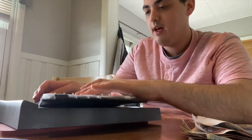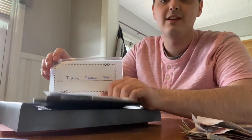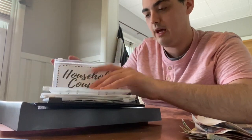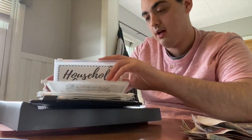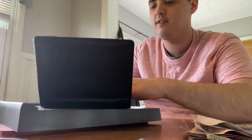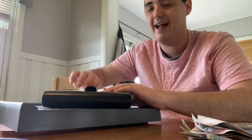So I have one for receipts, so I can keep all my receipts from this shopping trip, which I really love. Freebie coupons, grocery coupons, household, personal care, pharmacy, and miscellaneous. And literally what I do is I just cut my coupons of the week and separate them out in those pouches. And that's it. That's all it is.